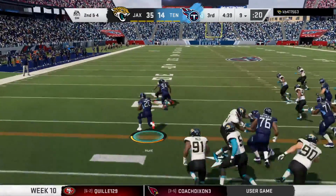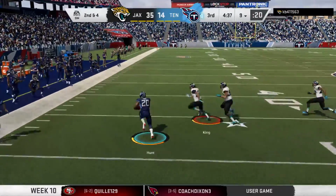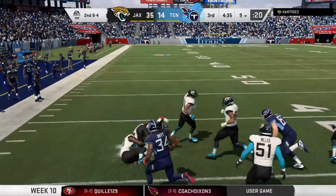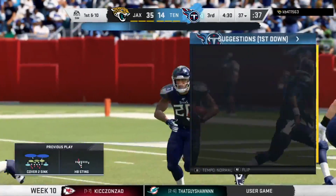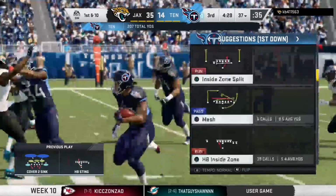They'll run again with Hunt. He'll have a first down and more past the 20. And all the way up to the 37-yard line. A gain of 28 yards there and give him a first down.